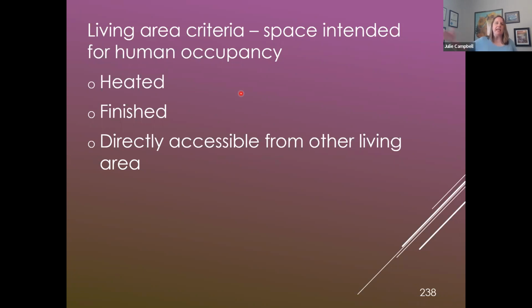Now, what if the stairs are inside? Maybe you go through the laundry room to get to the stairs and you don't have to go through the garage. Now, as long as the laundry room is heated and finished, I can count that in my total heated square foot. So I think the general rule of thumb, if you walk from room to room, if you ever get cold or you ever see studs or unfinished space, then we cannot count that.